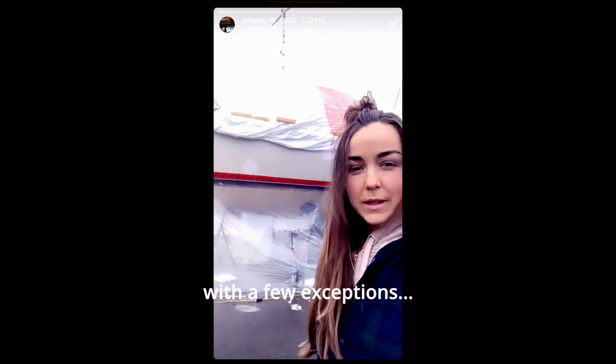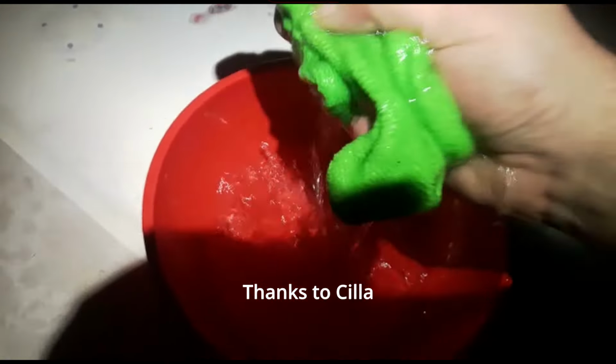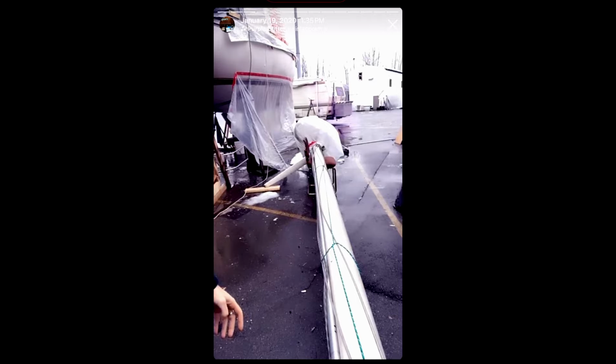So last week, Vancouver has gotten over a foot of snow, which you can still see the remnants of here. There was so much that our tent collapsed. So there was a little bit of water leakage, but we got it all fixed up now. As you can see, this is our mast that we took off in December just before Christmas, and we still have to clean that up.